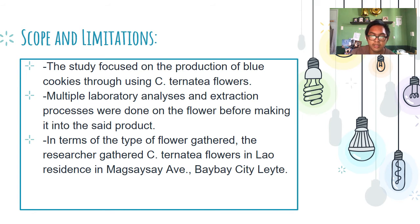And in terms of type of flower gathered, the researchers gathered C. Ternatea flowers in their residences, although we did go get some from some neighbors. Most of it was from the residents of our group leader, Lao, in Magsaysay Avenue, Baybay City, Leyte, which proved to be very hard since it just doesn't grow in one day. And as I said before, you just can't simply buy blue Ternatea or C. Ternatea flowers from the market.